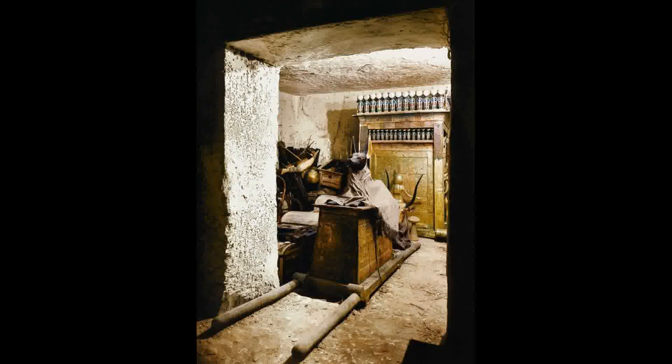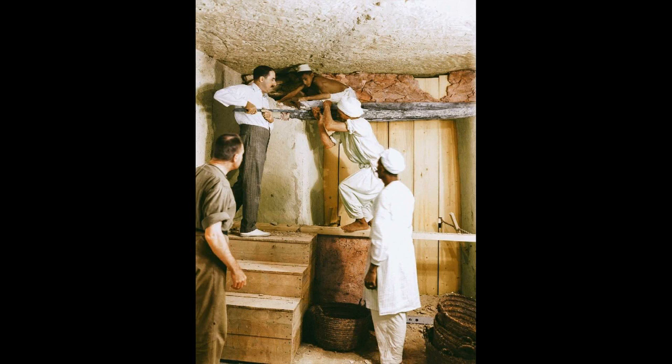In total 5,398 items were found in the tomb, including a solid gold coffin, face mask, thrones, archery bows, trumpets, a lotus chalice, food, wine, sandals, and fresh linen underwear. Howard Carter took 10 years to catalog the items. Carter, Callender, and 2 workers removed the partition wall between the antechamber and the burial chamber.